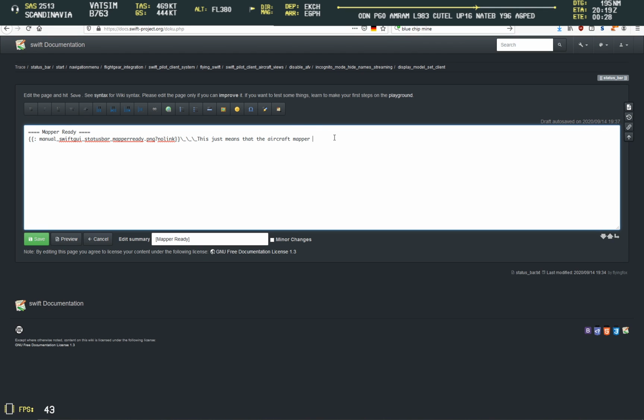Scottish Centre, hello, EZ-118 with you at 1,200 for 6,000 feet, Goodwood 71 Charlie departure. EZ-118, Scottish Control, hello, climb now, flight level 70. Flight level 70 for EZ-118.